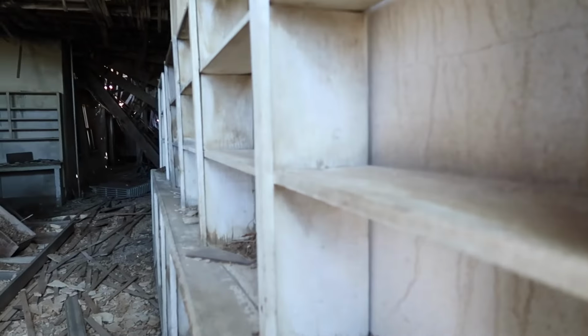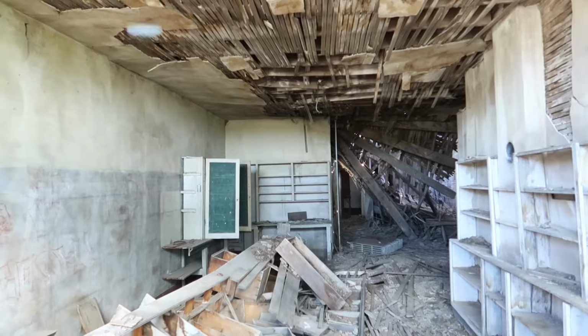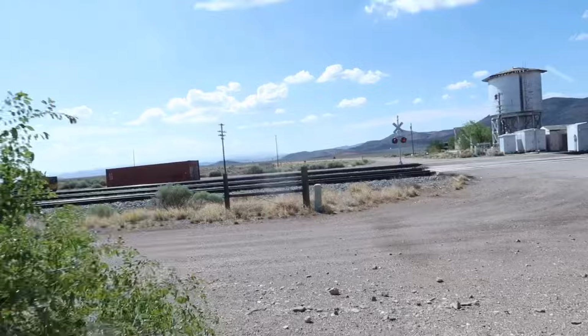Now there was a store here as well. And these are probably the shelves and the cabinetry. This is where the store was. Oh, as luck would have it. Kind of startling. Well, here comes the train.